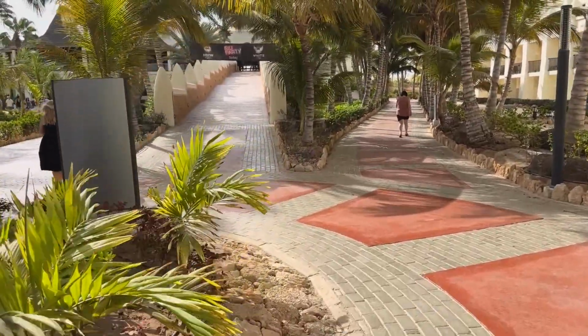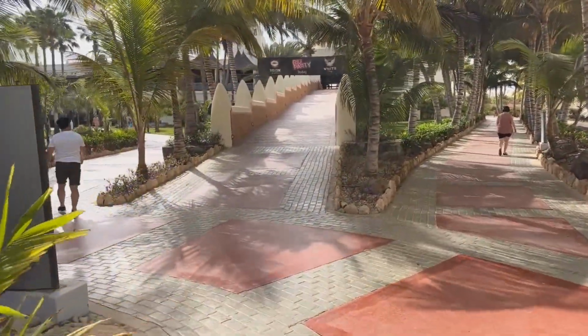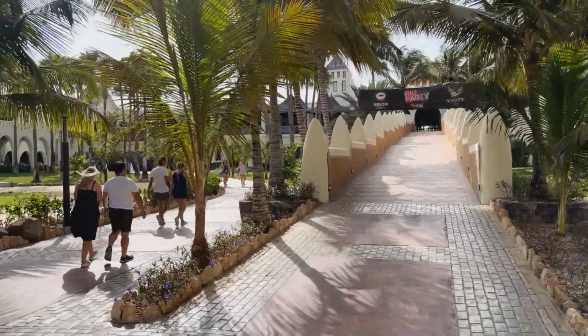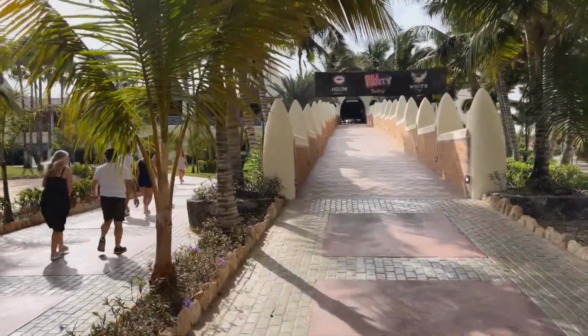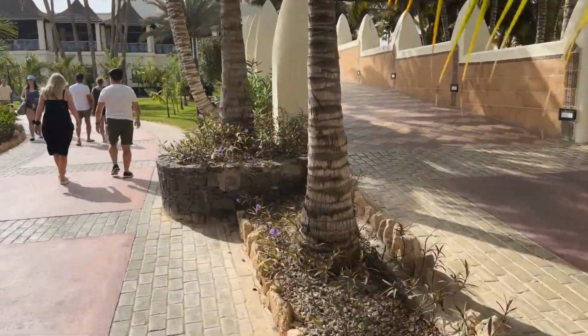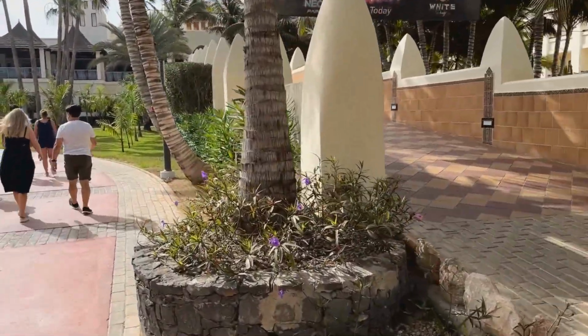There is a ramped entrance to the main reception building, as you can see here. One thing to note in the accommodations, if you are not on the ground floor, there are no lifts, so everything has to be taken upstairs. The porters take your cases, but you can take your own. We took our own.